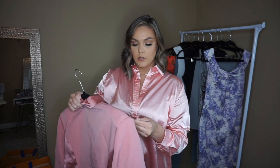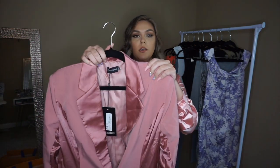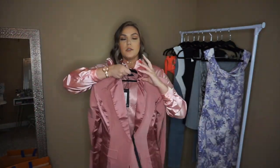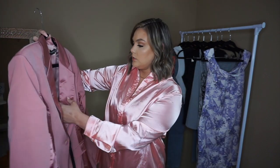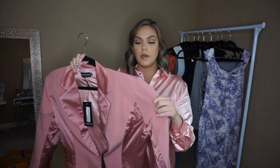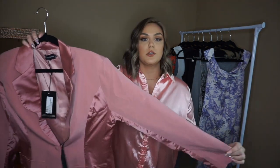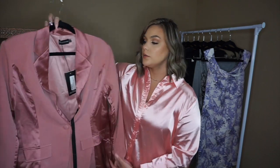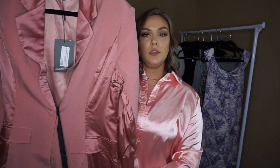Okay, this is the last clothing item I got. This is called Blush Satin Contrast Fitted Long Line Blazer, also in a US size 10. This is just a long blazer. I'm thinking you may be able to get away with this as a blazer dress if you wear some shorts underneath, just in case, because it looks a little short. It has satin detailing. This is so cute. It has minimal stretch, but I would say get your regular size on this because it's not going to stretch much like the other things. It has so much satin detail, and you can see the two-tone where the satin is on the side.